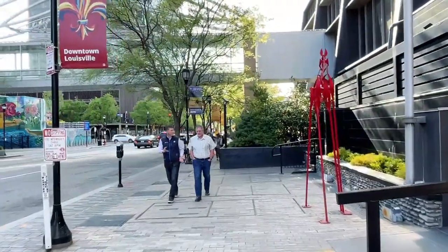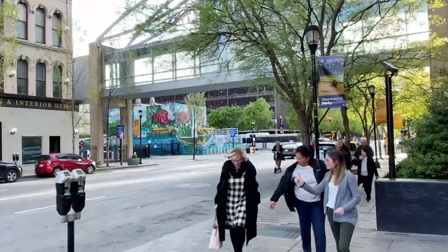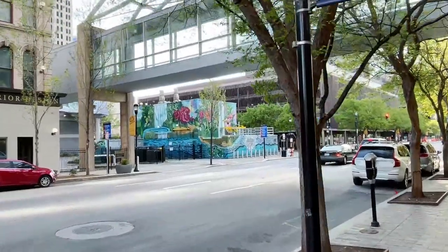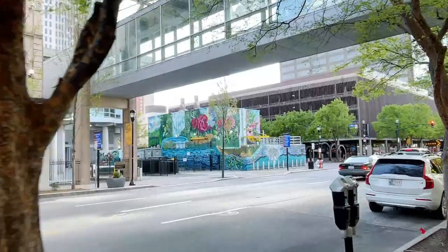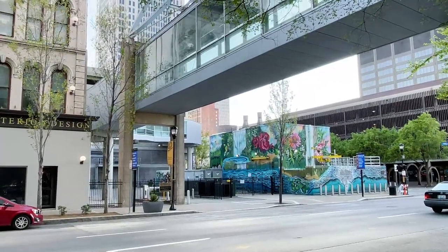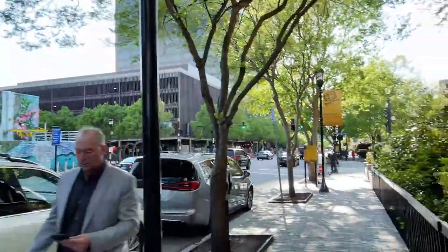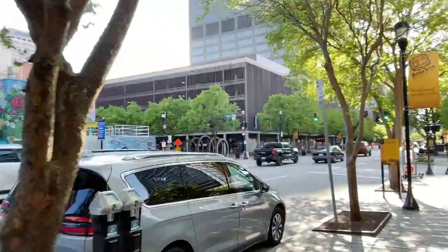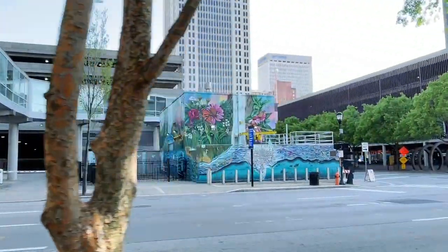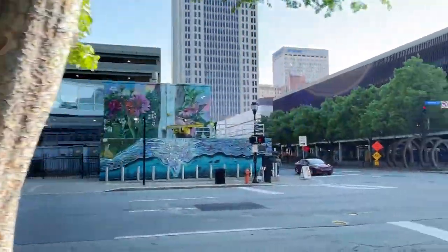Oh, and you can see over here my favorite mural in downtown Louisville. And this is a little water treatment station that they have done a mural around the whole entire thing. So I think that's pretty neat. So yeah, I really like that. And you can see the kind of sparkly bits that they've done. It's to represent kind of the wetlands of Kentucky. I like it.